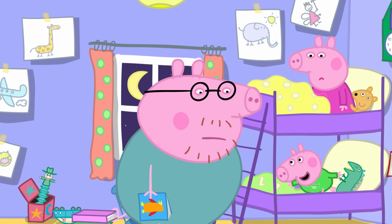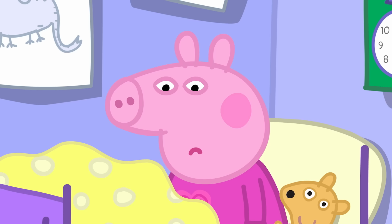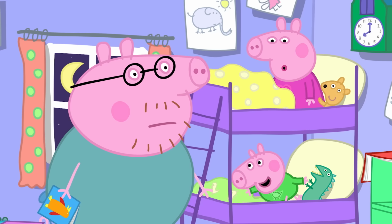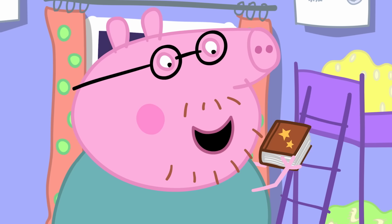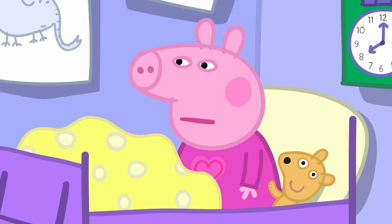It is bedtime, but George isn't sleeping, so neither are Peppa or Daddy Pig. What now? We've already read every bedtime story. There is one book we haven't read. I've been saving it for an emergency. The very long and very boring story to help sleepy pigs fall asleep.